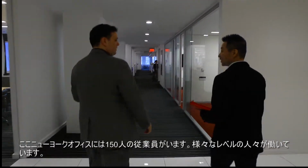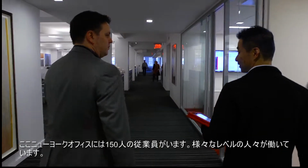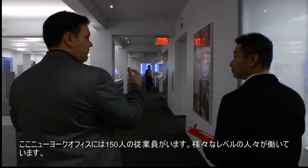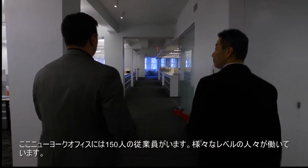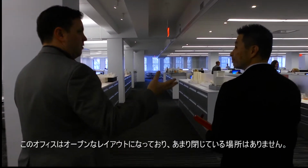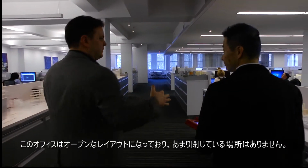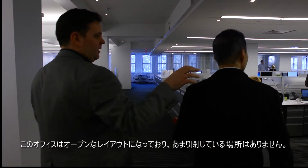Let's take a quick look around our office here in New York. This office houses about 150 employees, with a wide variety of levels of staff: senior, junior, and starting-out interns. We've designed this office in a way to encourage open collaboration. As we enter the open office space, you'll see there really aren't a lot of closed offices. We have a lot of open offices, and in between some of the rows you'll see an increased amount of space for collaboration.